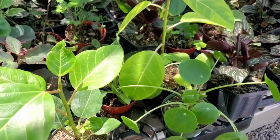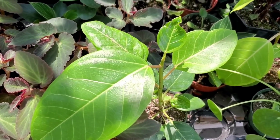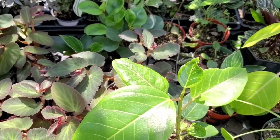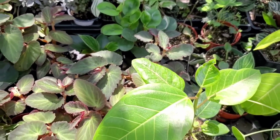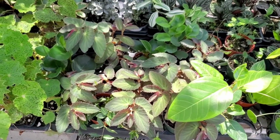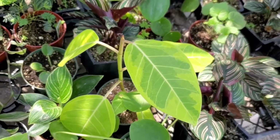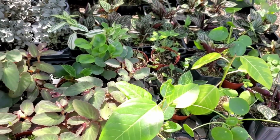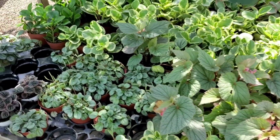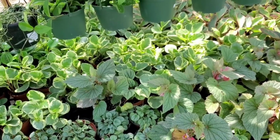And they also have a Ficus altissima. What's cool about starting young with a Ficus altissima is that you can acclimate it to get as much sun as possible. And you can get those beautiful, super variegated leaves earlier.